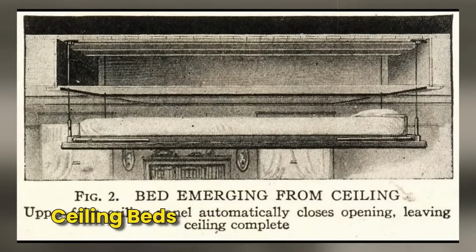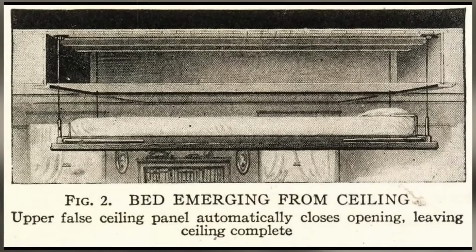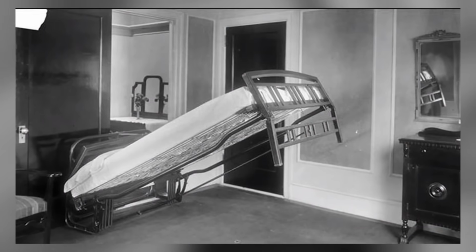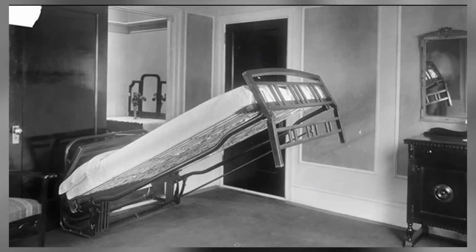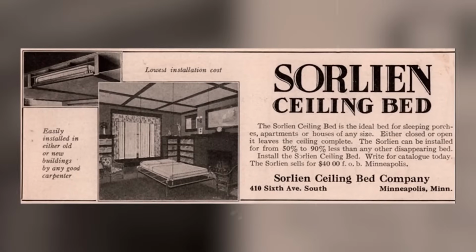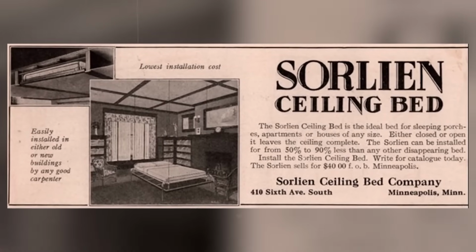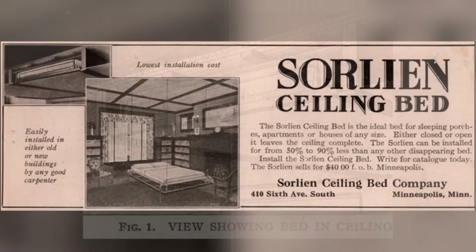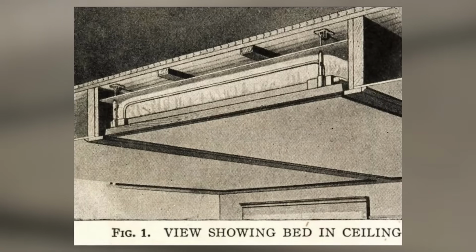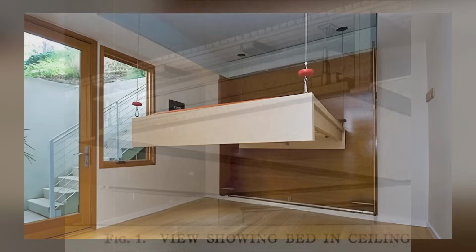Ceiling beds. Have you ever seen a bed descend from the ceiling? While this clever design is making a small comeback in modern tiny apartments, it was once a serious competitor to the more famous Murphy bed. These ceiling-mounted sleeping solutions, sometimes called swirling beds, were designed to maximize living space without taking up valuable wall or closet areas. Patented in 1913, these innovative beds operated using a counterweight system hidden within the walls.